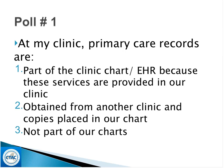And so the question is, at my clinic, primary care records are 1, part of the clinic chart or electronic health record because these services are provided in our clinic. 2, obtained from another clinic and copies are placed in our chart. Or 3, not part of our chart. You can please take a minute to click off the response that your clinic currently has.